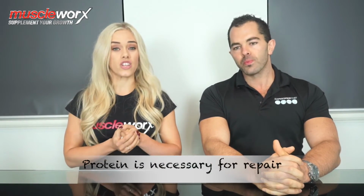So it's the repair for your hair, skin, your nails, and then of course your muscle, your cells, everything. So if you're not getting adequate protein, chances are you're going to struggle to get the results that you're looking for as well. Yeah, so your energy, your immune function, all those other bodily functions that you don't even think about. Yeah. Like you said, your hair, skin, nails, all that sort of stuff that grows without you even knowing, that all relies on protein intake.